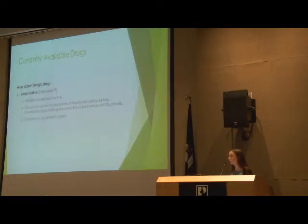Amantadine is a drug with many mechanisms of action and is used primarily for tremor control and, more importantly, for levodopa-induced dyskinesias. Dyskinesias, again, are those semi-involuntary or involuntary restless movements that are a consequence of advanced Parkinson's and long-term use of levodopa.